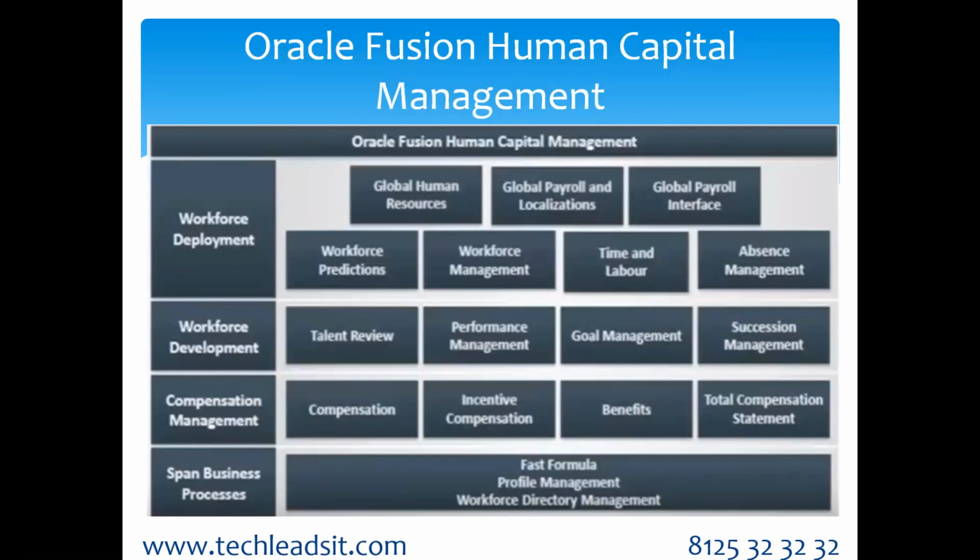And we have the total compensation statement. This is one individual functionality where the employee's entire compensation will be published in the form of a statement, showing the amounts earned and deducted and finally arrived at, over a period of time. So that we will talk about in the total comp statement.